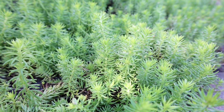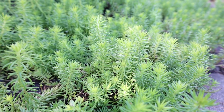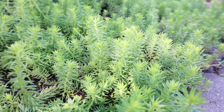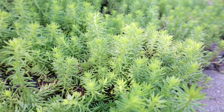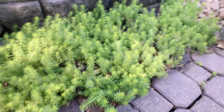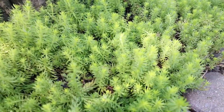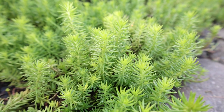So this is called Sedum rupestre Angelina. I have some other sedum that get really tall in the front yard that we're going to look at later. But this is the Angelina variety. It's more like a ground cover, and I love the lime green color that just pops. It's also called Sedum Stonecrop Angelina.